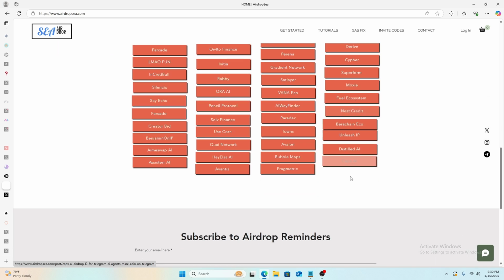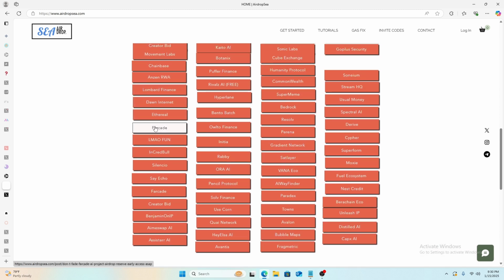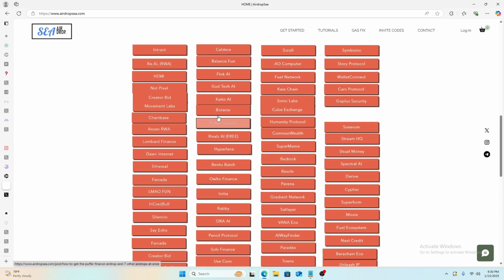But even so, you can find some solid airdrops there, especially in the niche of AI, which is a timely niche currently. There are many. You can check CapX, Distilled AI. This one is on Solana. You can check it out. Perena is also on Solana. You can check it out. Then still in AI, Farcade, Chainbase, Creator, Bead, Assister, AI Wayfinder, Kaito. Those are good AI projects, good tech.